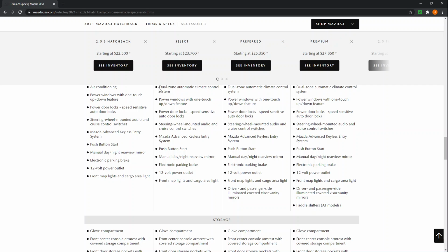Dual zone automatic climate control. That base model doesn't have the dual zone climate, especially if you're driving around with 2 people in the car. You're going to want that dual zone automatic climate. I know I'll be sweating, my wife will be freezing, and she'll have hers set to 70. I'll have mine set to 65 or something. Really important to have if you're going to be driving with more than one person, you're going to want the dual zone automatic climate.